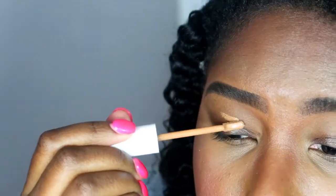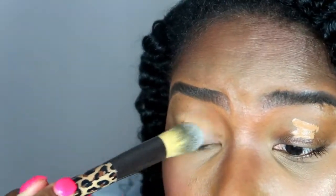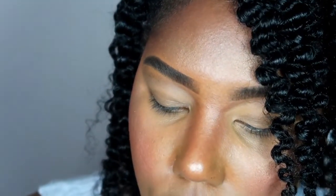So I'm gonna stop rambling on about the palettes and I'm just gonna get straight into the look. I'm gonna prime my eyes using the ColourPop No Filter Concealer. My right side, I'm going to use Temptress. My left side, I'm going to use Sultry. Some powder up under my eyes. I don't know if either palette has fallout.